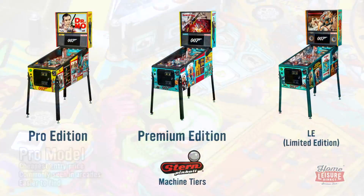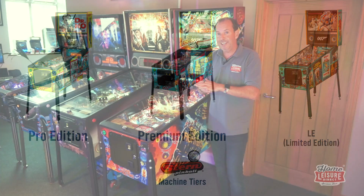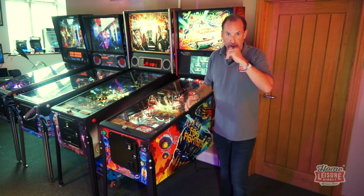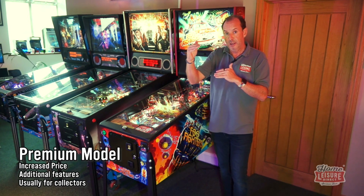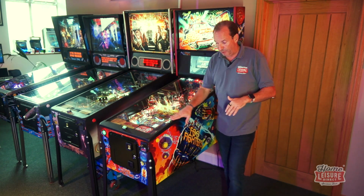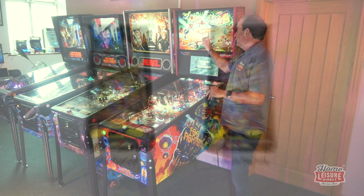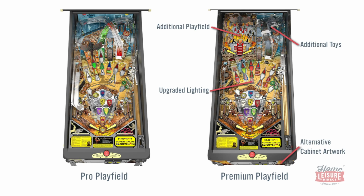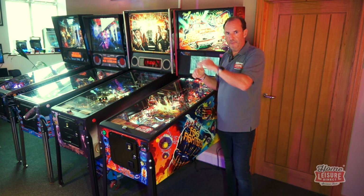When you go up to Premium and the LE levels, those are really for collectors, very, very keen followers. So if you're a big Foo Fighters fan, for example, you might be willing to spend the extra money to get a machine which has got different art, maybe different coloured legs, side rails, lockdown bar, different back glass graphics in there, and they also have a few more toys on the play field, a few more different things to interact with, and they basically sort of go a level up.